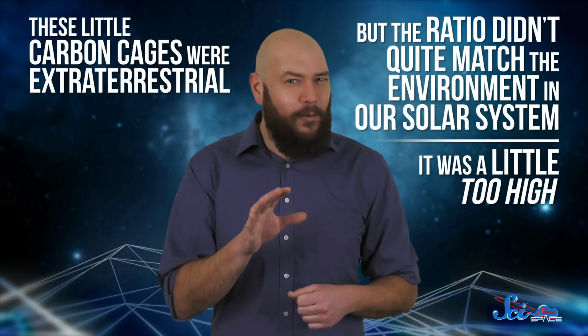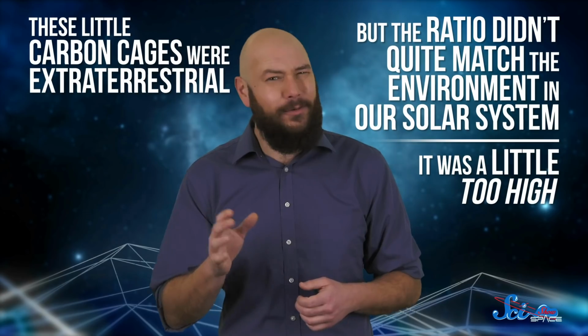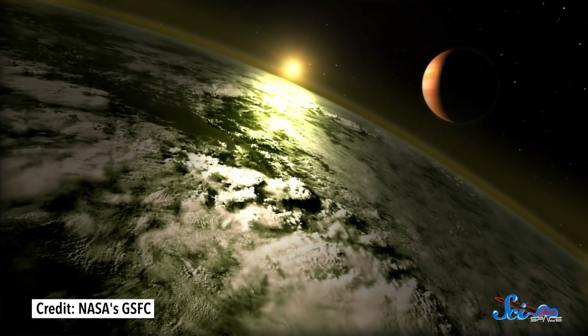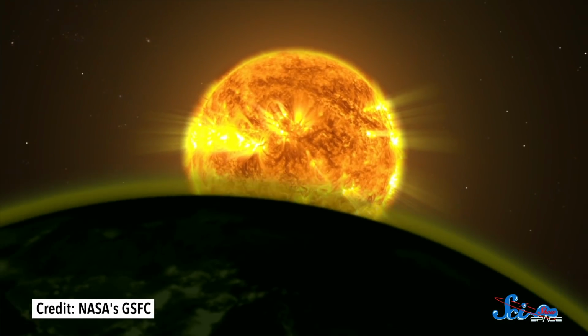So by analyzing the composition of the gas inside these buckyballs, scientists could tell that these little carbon cages were extraterrestrial. But also, the ratio didn't quite match the environment in our solar system. It was a little too high. So researchers suspected that these buckyballs were old and that they might even have formed around a different star billions of years ago. If they're right, that means these molecules potentially preserved a snapshot of an environment around another star before the solar system even formed.